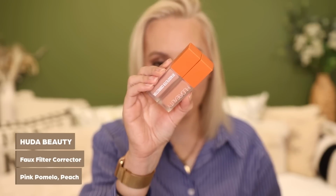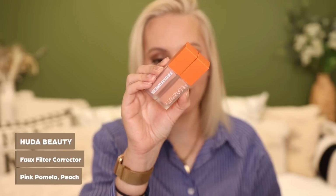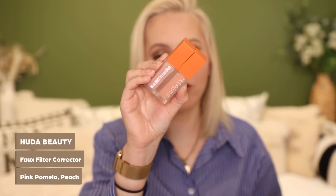Let's move on to colour correctors, and for me there is only one winner. The best colour corrector that was released in 2023 has to be the Huda Beauty Faux Filter colour corrector. I just think this is a superb product. It gives full coverage. It's very similar in consistency and coverage to the Faux Filter concealer from Huda Beauty that was released last year, which is also an amazing product.